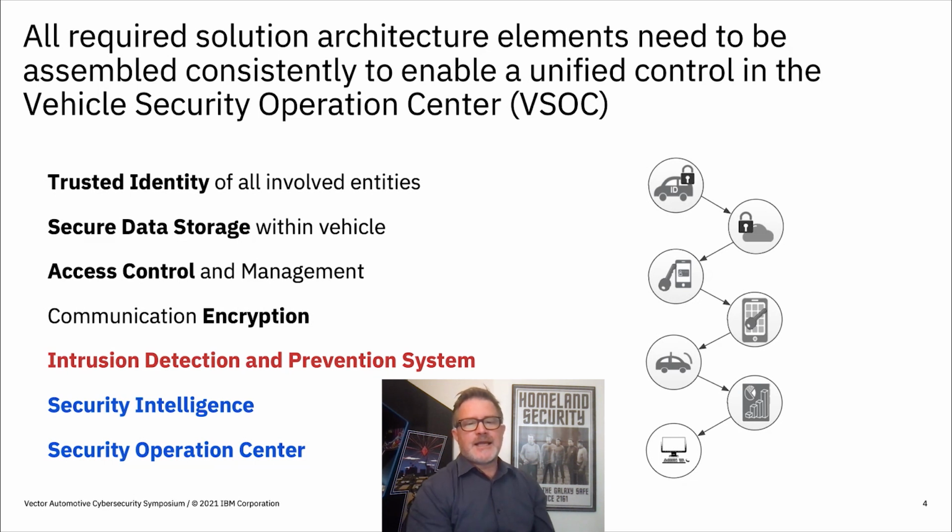The data within the car is very sensitive because it contains sensitive and even personally identifiable information, which has a high level of security requirement and therefore has to be secured and encrypted. Also, access control management is very important because you have to ensure that only those entities that should be able to make a change are allowed to make a change, and nobody else, to prevent any criminal interaction.